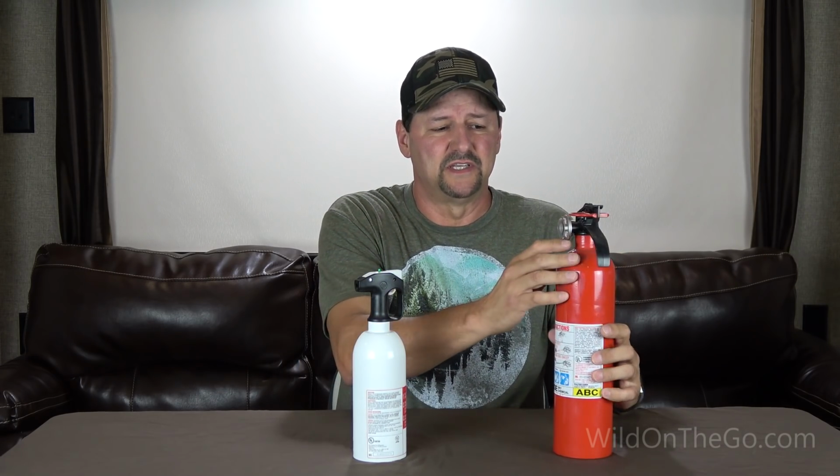Another thing that you're going to want to do is make sure that these are kept clean. You want to make sure that the seals aren't leaking. That's easier to find out on ones that have the gauges. You'll see a loss in pressure, which will be indicated. It won't say full anymore, it'll say discharged, whatever.